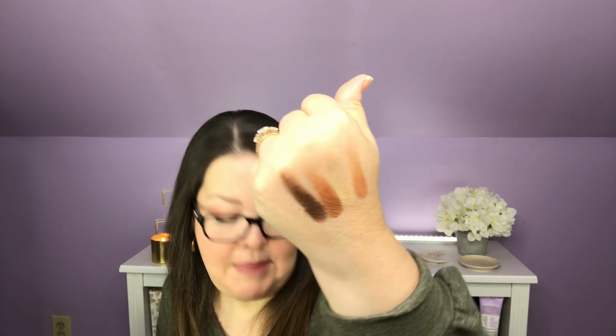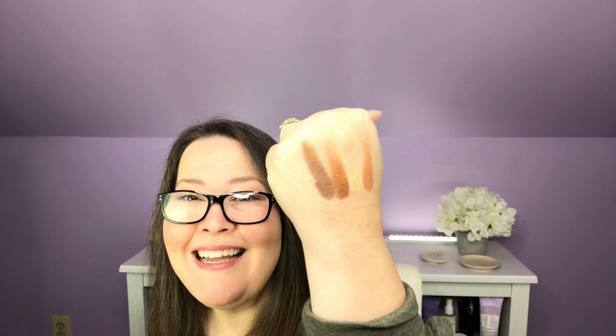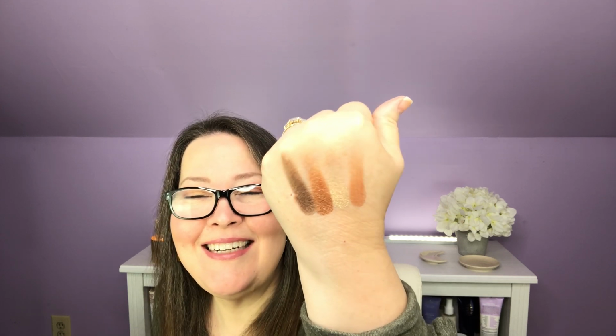Oh, you know what? That dark brown isn't a matte either. It looked completely matte. I hope I can get this across. This dark brown looked completely matte in the palette, but it's got some shimmer to it. I'm gonna do this in hopes that I can show you guys the shimmer. But they're so pretty. They were really nice and creamy, really wearable colors.